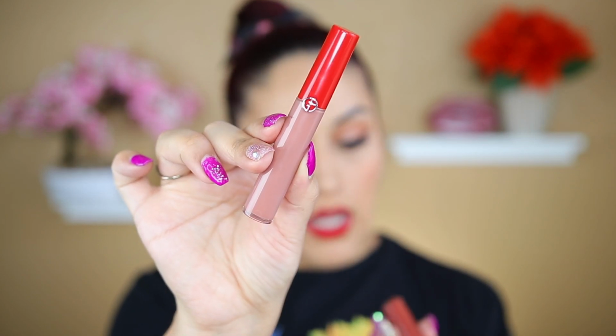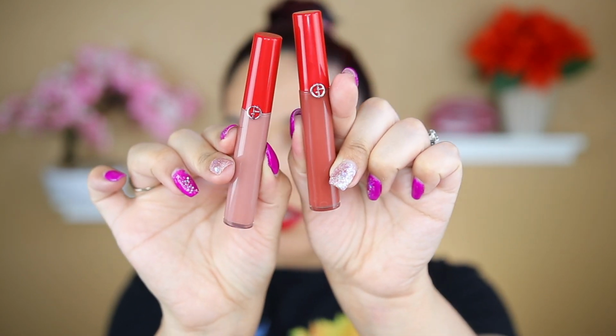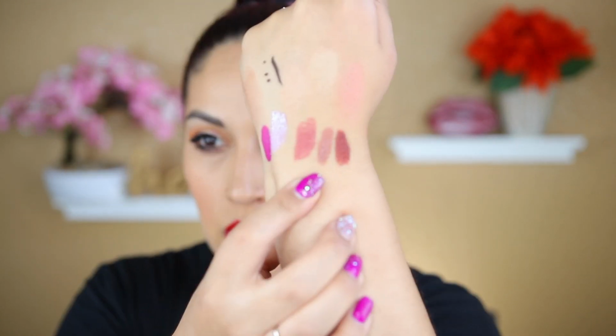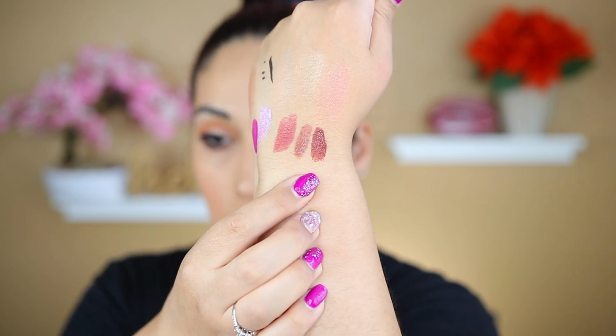And then these are newer to my collection. These are the Giorgio Armani Lip Maestro Intense Velvet colors. This one is in the shade 202, and then this one is in the shade 200. These are so comfortable on the lips. I would definitely recommend them if you're able to pick them up.